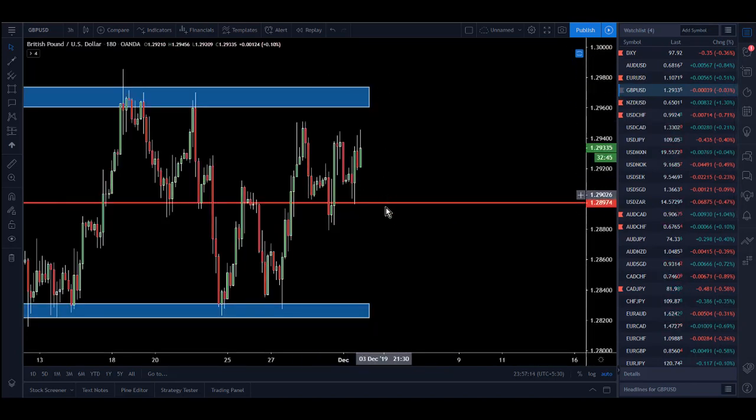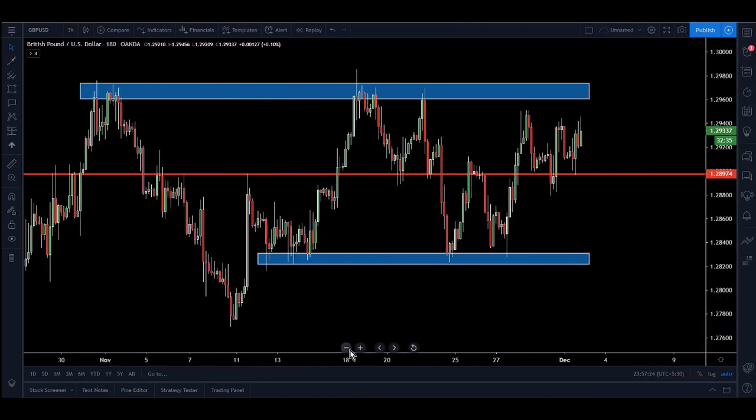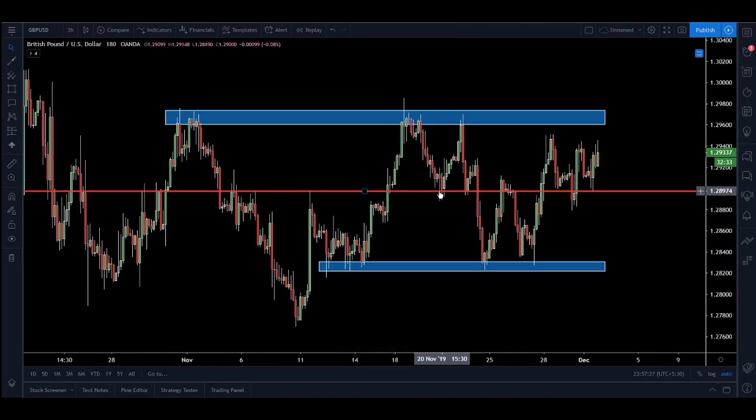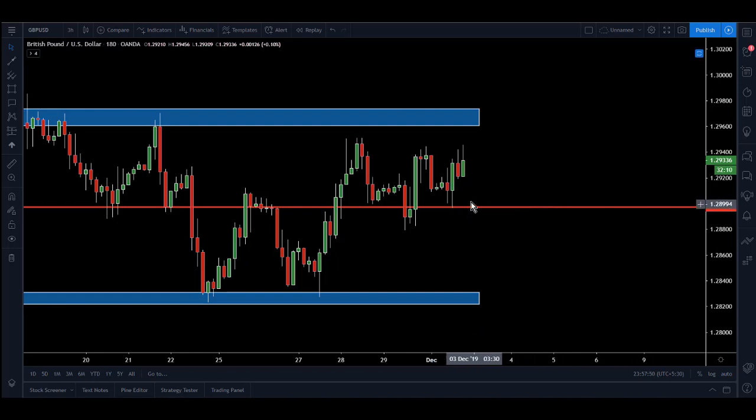Pound is looking a little bit weak as well. Cable, pound against the dollar, however you want to say it. We saw price bounce off just under 1.29 earlier, which was a buy setup. You saw it do the same here and here. Here it was resistance, here support, resistance. So significant area around about the big number 1.29. So there was actually a trade there to buy from that area.